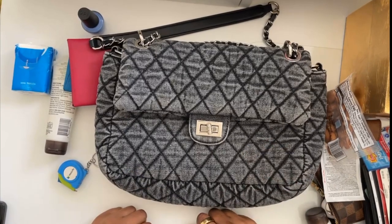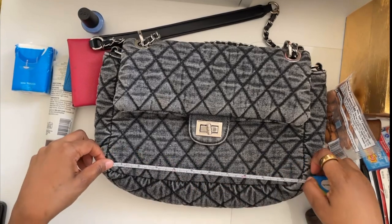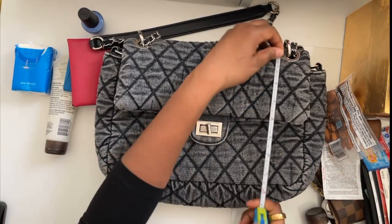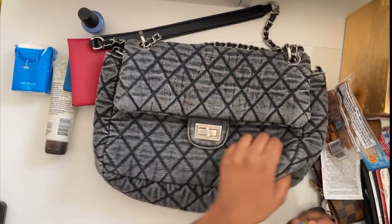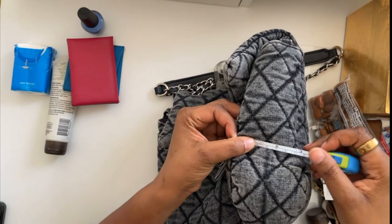I'm going to give you my measurements. See, it always comes in handy. So it's basically 11 inches by 8. And then the depth, I think, is like 3. Let's see. It's about 3.